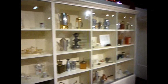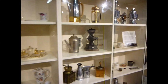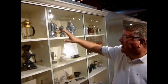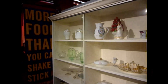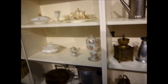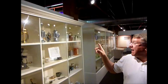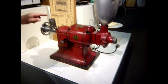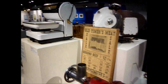Oh wow, you must be in seventh heaven with these coffee pots, which you love to collect, right? Well, this whole area is all coffee related. Coffee percolators of all shapes and sizes, and other drip methods, and coffee urns. And you have a lot of these? I do actually. I have a number of these, and look at this. This is a coffee grinder that they use to grind coffee beans in the stores.